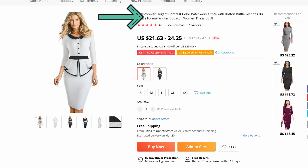My name is Elaine Rau and I do product unboxings and openings. Today I'll be unboxing this amazing white peplum dress.